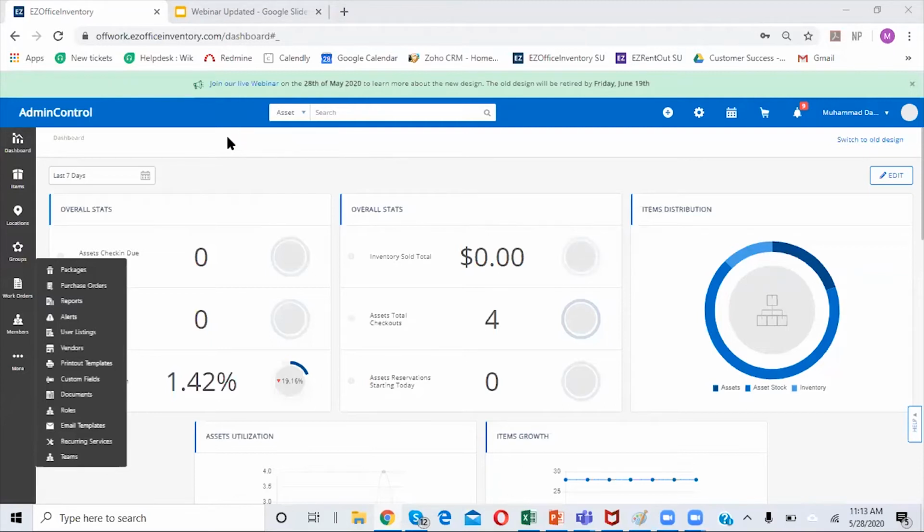So all of the insights that you're getting from the system will be specific to your job role or what you want to do with the system. Now, I'll talk a bit about item creation and what kind of enhancements we brought to the items listing page, and then finally move towards the settings.